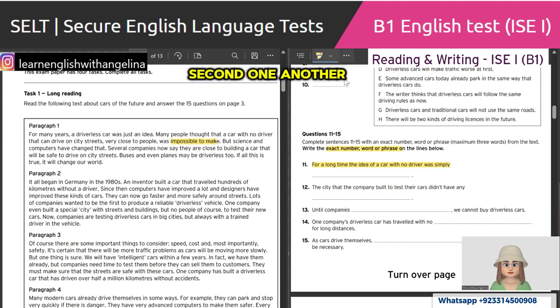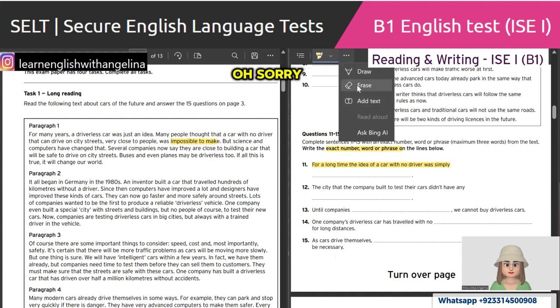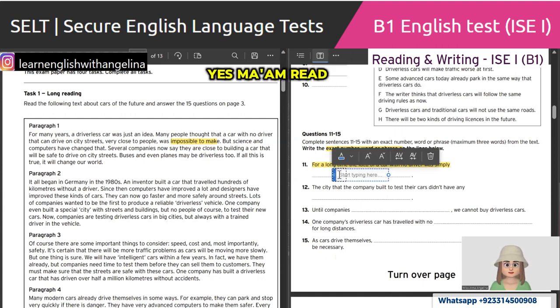Second one. Naveed, read question number 12, please. Oh, sorry. Yes, ma'am. Number 12. The city that the company built to test their cars did not have any blank. Did not have any what? Now first, Ans will read paragraph 2. Ans, read paragraph 2, please.